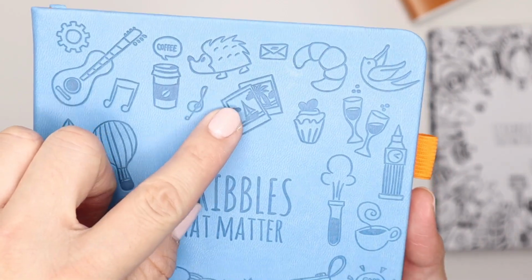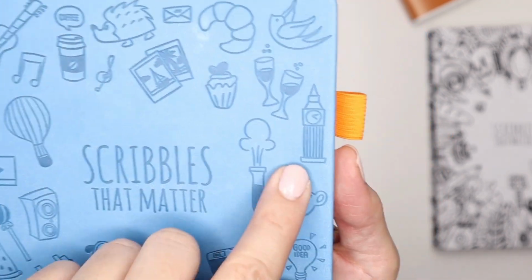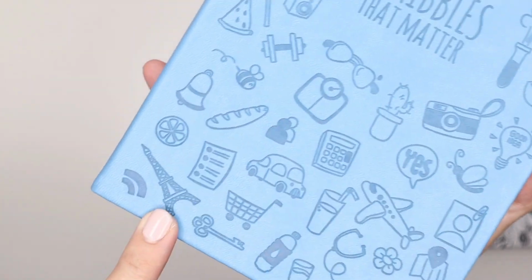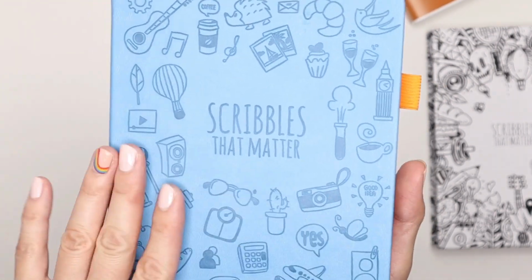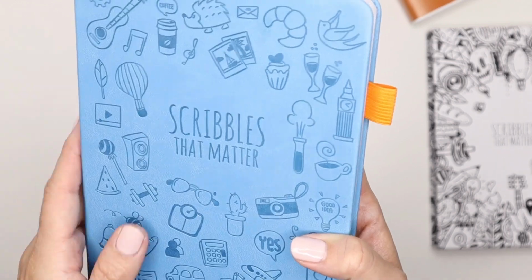So let me take this off so you guys can see. There's a little hedgehog, these little Polaroids. Oh my gosh, look. There's Big Ben. I think I saw the Eiffel Tower too. I was also thinking this would be so cute for a travel notebook, once we can actually travel, just to journal and stuff. And I'm telling you, the cover alone sold me on it.